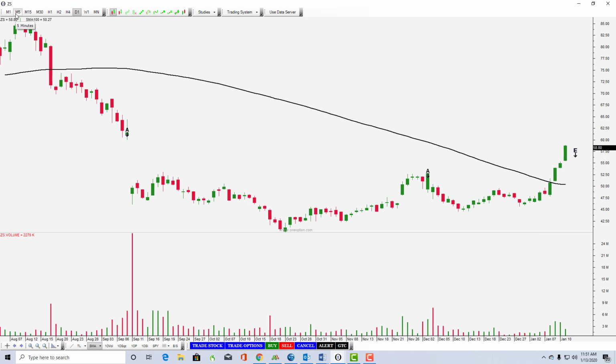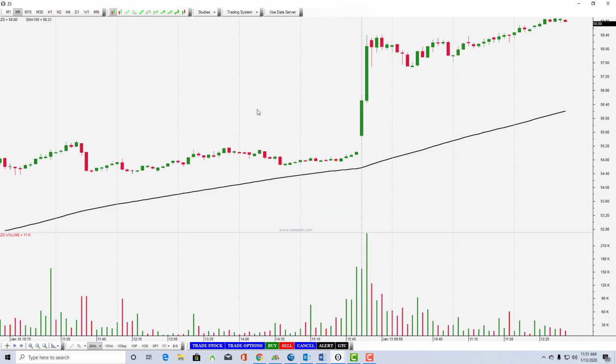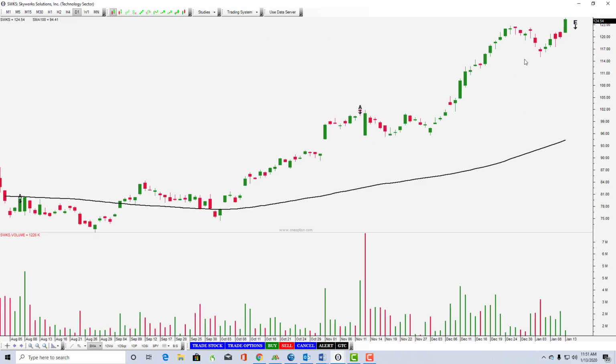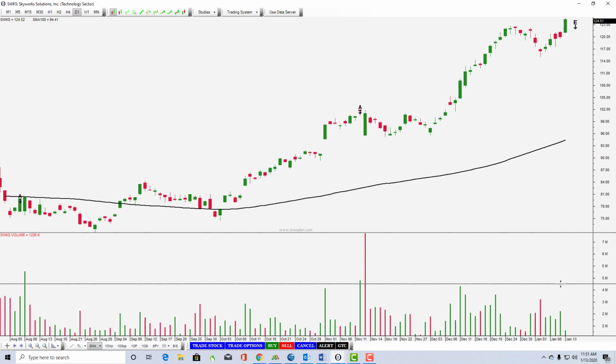We can go into the 5-minute chart there. That's one that you want to be long. SWKS, also looking very nice. You can see how it's had steady price action. It's starting to crown right here, so I wouldn't be jumping into it right now. But on a daily basis, it's getting through this horizontal resistance level. Heavy volume, I like that. That sets up really nice.